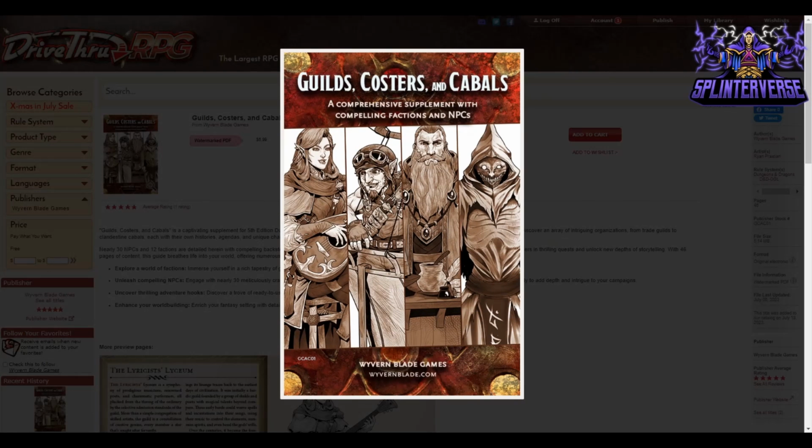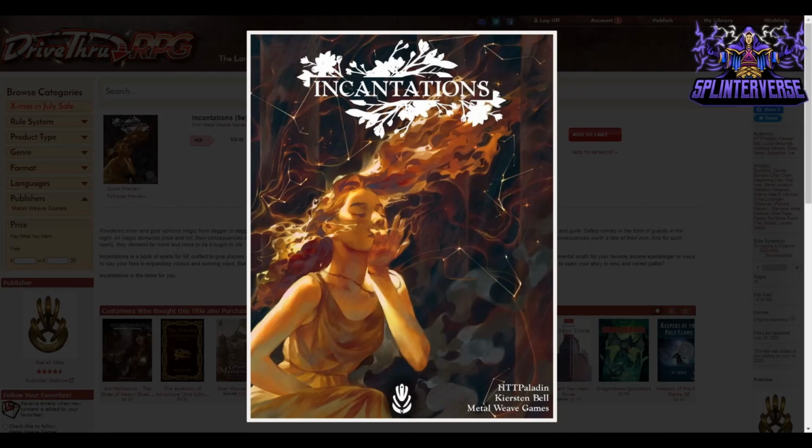Then we've got Guilds, Costers, and Cabals, a comprehensive supplement with compelling factions and NPCs. It's $5.99 for 46 pages, and as the title suggests, there's a bunch of factions, NPCs, and some reference material here for you. Then we have Incantations, which is $29.99. It's 88 pages, and it's focused on spells and subclasses with some phenomenal artwork for you.